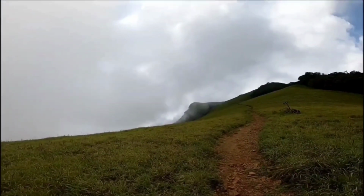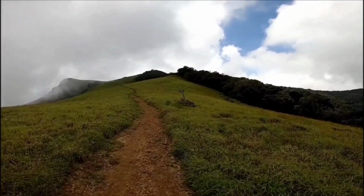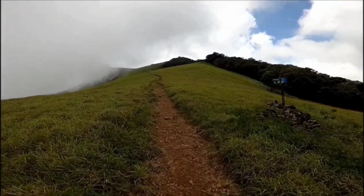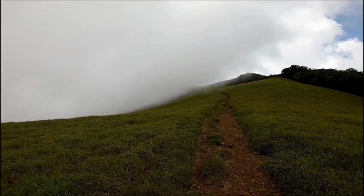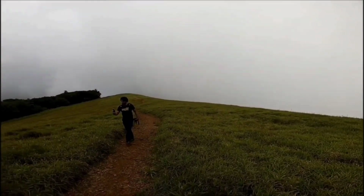Almost made it. Can view the peak properly from here. It's just 1 kilometer left, as the board says right over here. Path seems clear. It's just a straight walking trail. Not much of climbing. It's getting foggy up here.